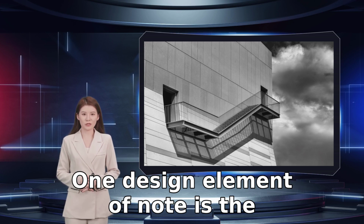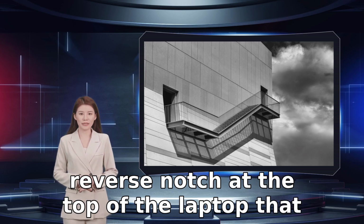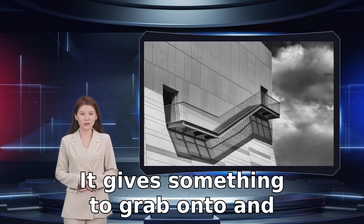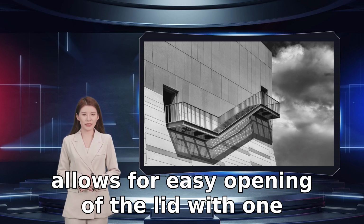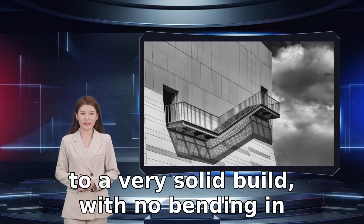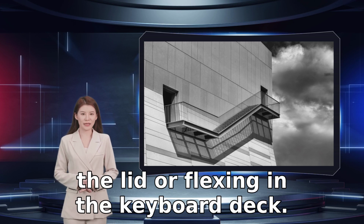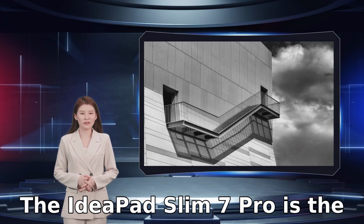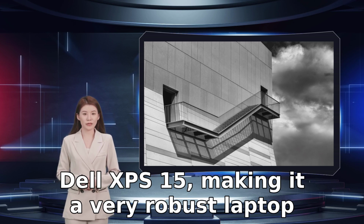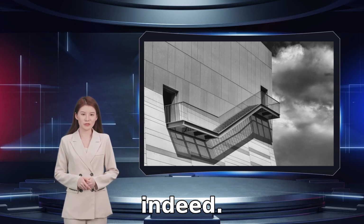One design element of note is the reverse notch at the top of the laptop that accommodates the webcam and infrared camera. It gives something to grab onto and allows for easy opening of the lid with one hand. An all-aluminum chassis contributes to a very solid build, with no bending in the lid or flexing in the keyboard deck. The IdeaPad Slim 7 Pro is the equivalent of the best-made laptops such as the Dell XPS 15, making it a very robust laptop indeed.